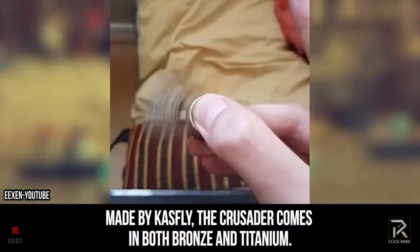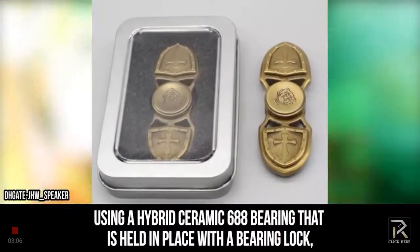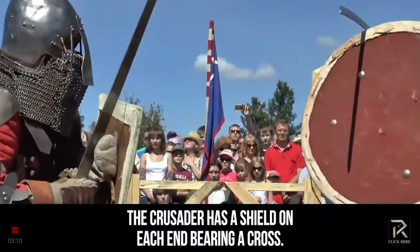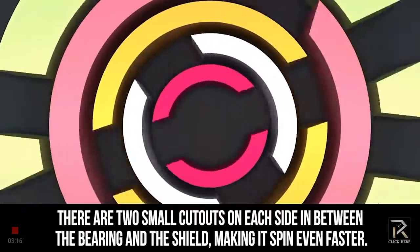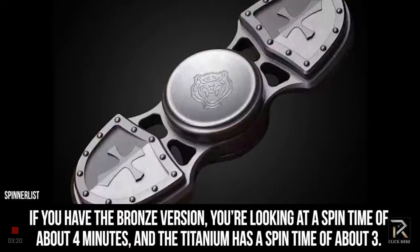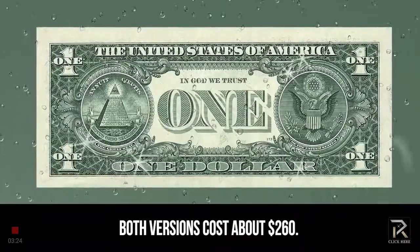Crusader. Made by Castfly, the Crusader comes in both bronze and titanium. Using a hybrid ceramic 688 bearing that is held in place with a bearing lock, the Crusader is a shield on each end bearing a cross. There are 2 small cutouts on each side in between the bearing and the shield, making it spin even faster. If you have the bronze version, you're looking at a spin time of about 4 minutes, and the titanium has a spin time of about 3. Both versions cost about $260.